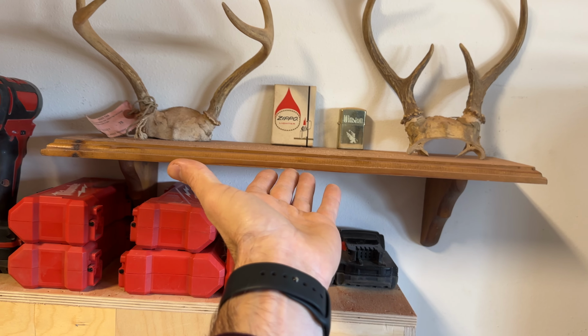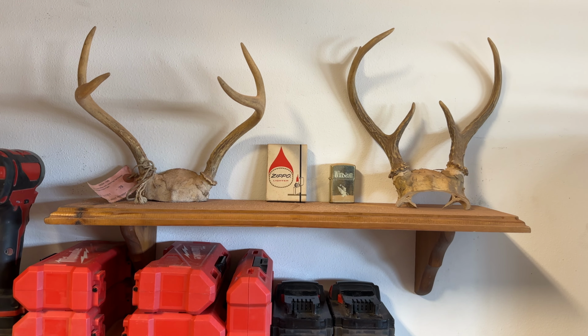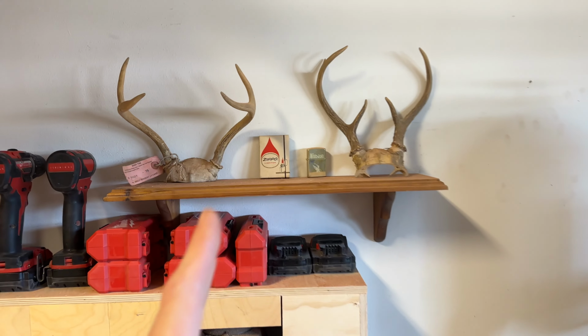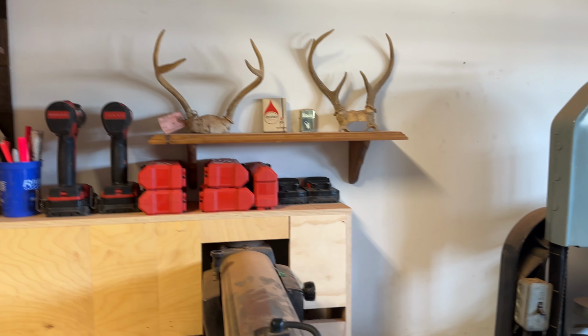This is a shelf my grandfather made, and these are a couple of the bucks that he shot. In fact, this one is from 1975, so that tells you how long ago that was. But every time I come over here and use the radial arm saw, that is there, and it's just a way for me to remember and appreciate my grandfather. And again, it's those little things that, for me, make my time in this shop better.